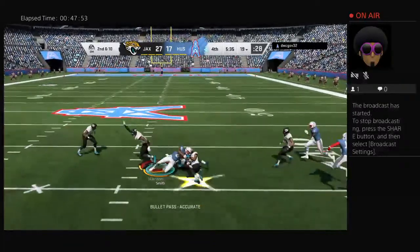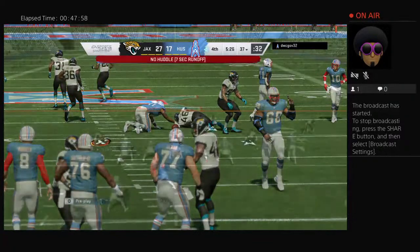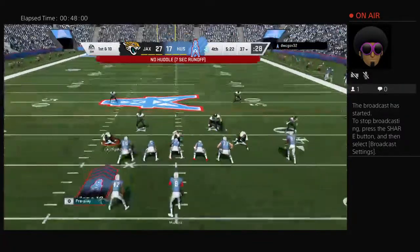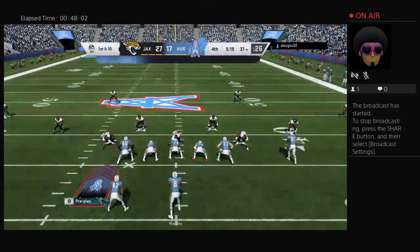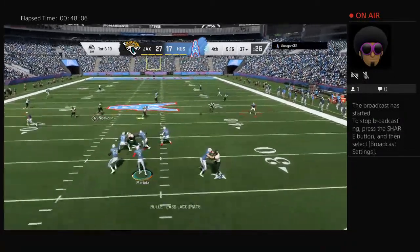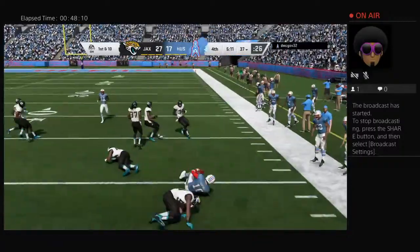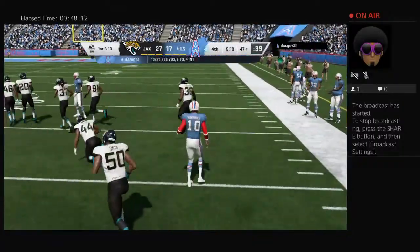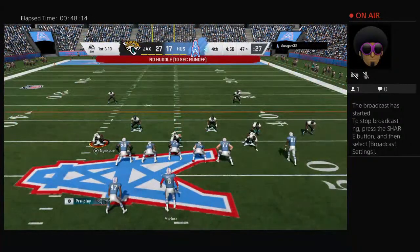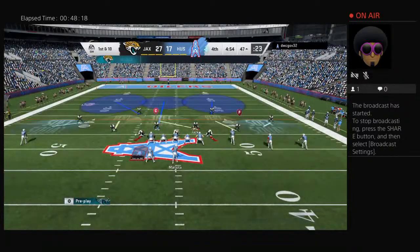Mariota to throw. It's caught. Smith. And he's taken down, but able to slip across the 35. Mariota now a perfect 8 for 8 to start the 2nd half. Not bad. 1st and 10. Mariota on target there to Humphries. And he'll be taken down, but not before he works it past the 50. Another strong gain on the last 2 plays. They've moved it a combined 33 yards.